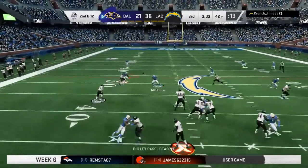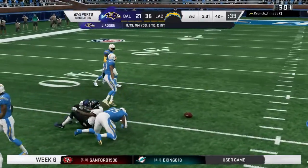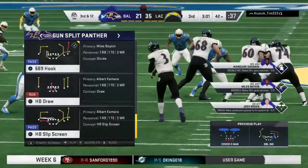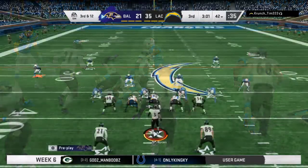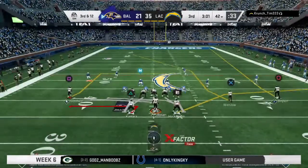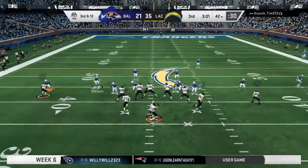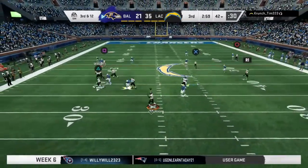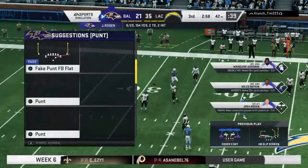Now it's Rosen. And that'll be incomplete. Took a pretty good shot as he tried to pull that one in. Couldn't hang on. 3rd down. This offense in desperate need of a conversion as they come up on 3rd down. Now Rosen. And that's knocked away and incomplete.